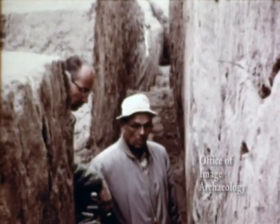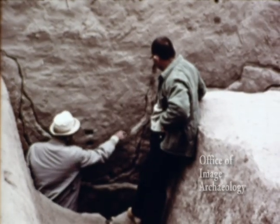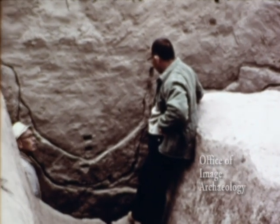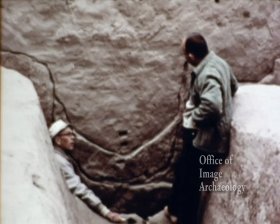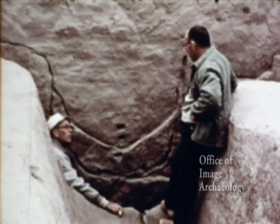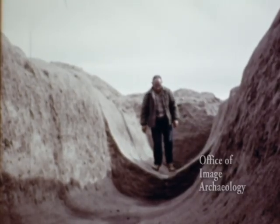Superpositions of canals represent remodelings of the irrigation systems, or cleanings at different times. Each cleaning did not go to the full depth of the original or older canal, so we have one canal riding on top of another. Two are seen here. The top one, therefore the most recent, was last used in the 14th century.